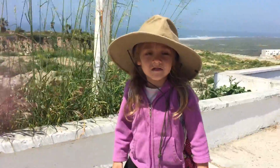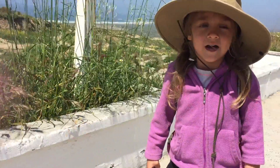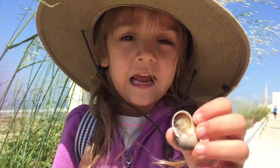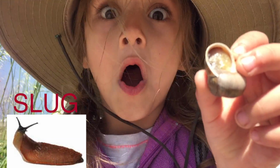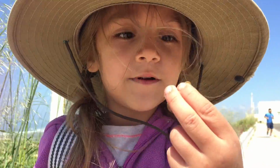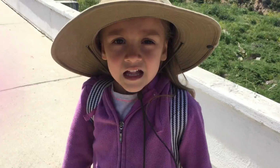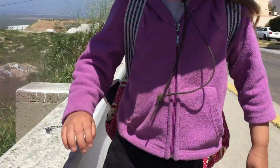I see another snail, but it's big, not striped like the baby one. Look, the snail's inside, but if the snail comes out of its home, it's gonna turn into a slug. Let's put it back where it was. Let's keep exploring. We found one of these.